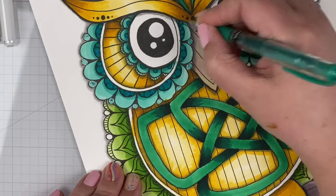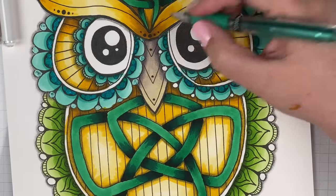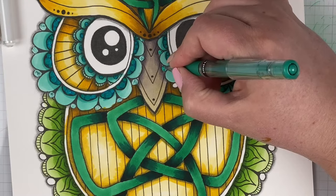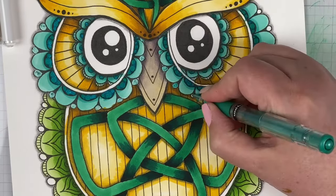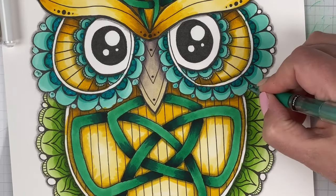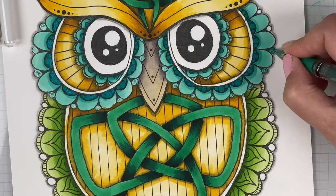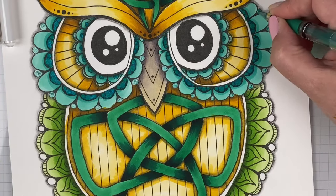I love gel pens. Okay, just my problem is I keep putting my hand in the wet ink, so I'm trying to avoid that. Okay, now what I need to find is some yellow green gel pen.